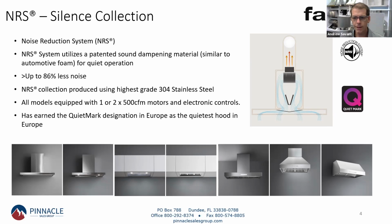And then the next 3 hoods are all part of the professional collection. The first is the Line Pro. So it's still going to be a T-style hood, but it's got a thicker base to it, about 4 inches. And we're also able to put in pro style baffle filters in that hood. And that's actually the hood we'll demo here on the table behind me. And then we also have the Pyramid Pro in the NRS collection, a traditional pyramid style hood, and then a pro style canopy hood that's 18 inches tall.